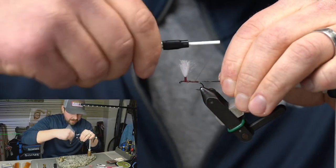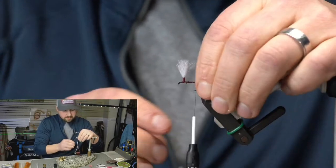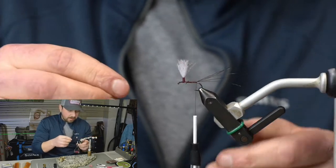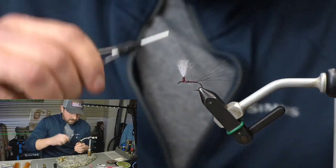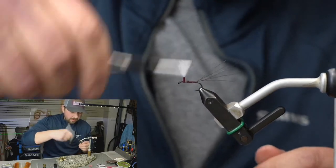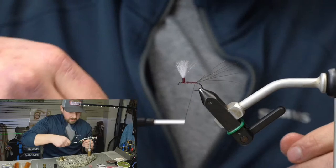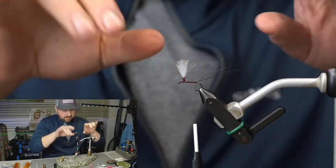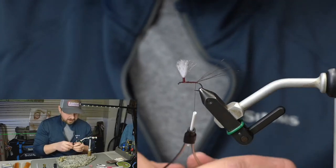We'll walk this back to the bend of the hook, about where the barb is, in between the barb and the gouge of the hook. Got nice tight wraps coming back. So that moose body is bound down really good at this point. And what we want to do, because this is a hollow hair, we want to help flare it out on the tail. And that's going to separate all those fibers. It's going to help our dry fly float when we're fishing it here.